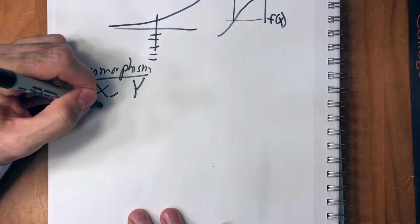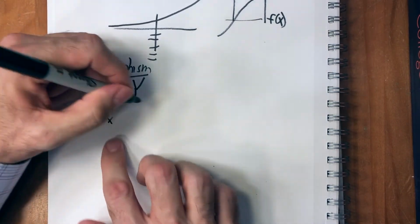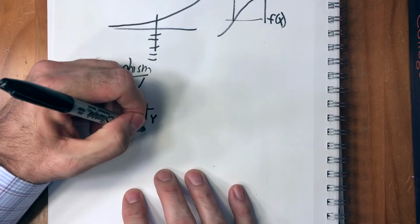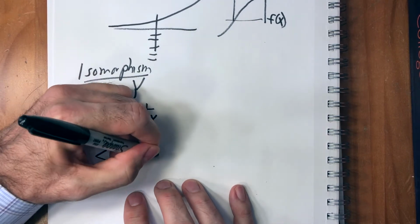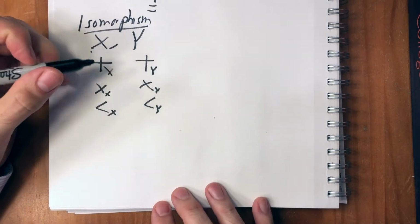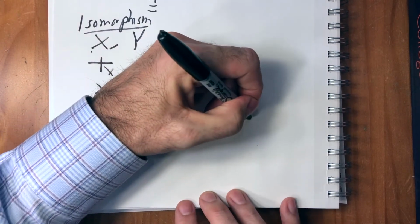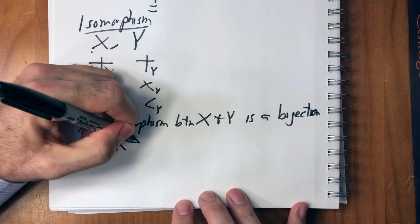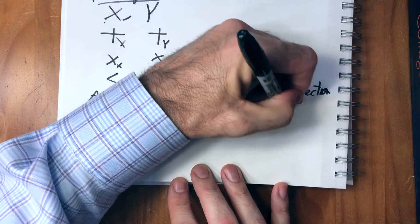So we can't just talk about plus. Plus in the x set will be plus sub x, and this will be plus sub y, and then times will be times sub x and times sub y, and then less than sub x and less than sub y. We have to do that so we know which set we're doing the operation on. So an isomorphism between x and y is a bijection phi from x to y such that for all u and v in x, we have the following.